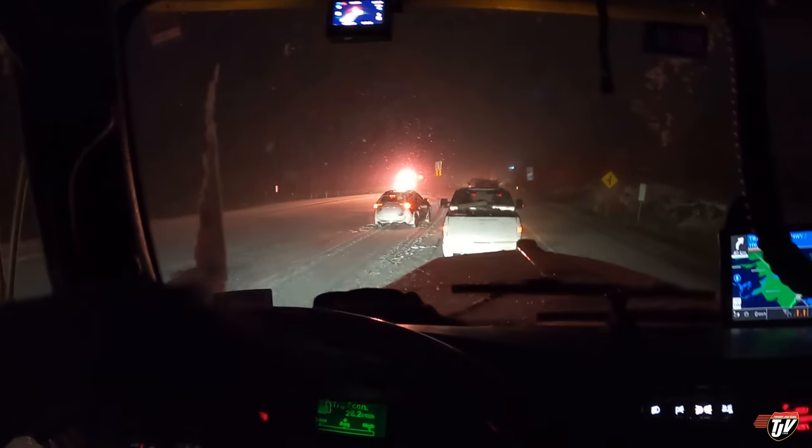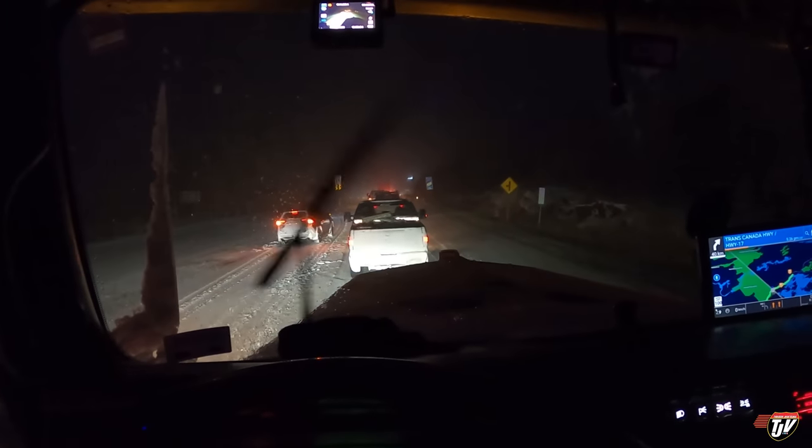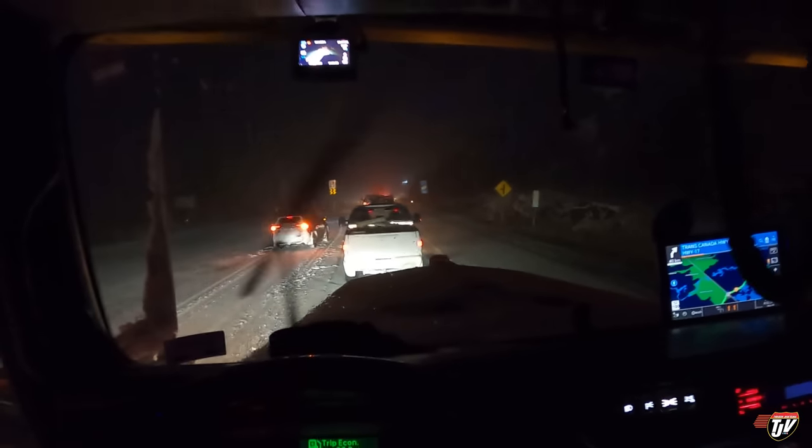I thought the accident was down the hill here, so why are we all stopped here? We're stopped at the top of the hill here and the top of the hill over there. I don't know where those guys are going. Something's happening. I hope we get moving soon. I hope everyone's all right.